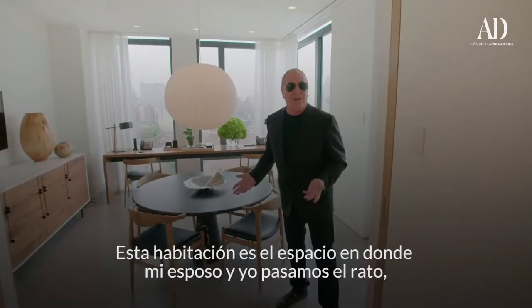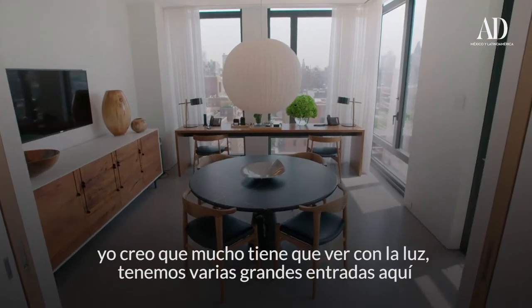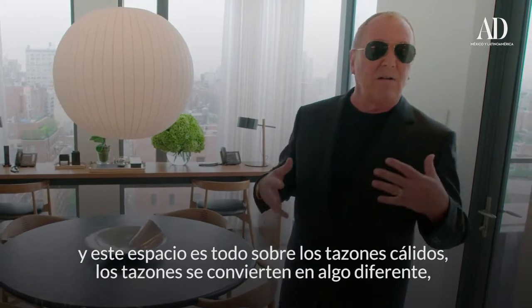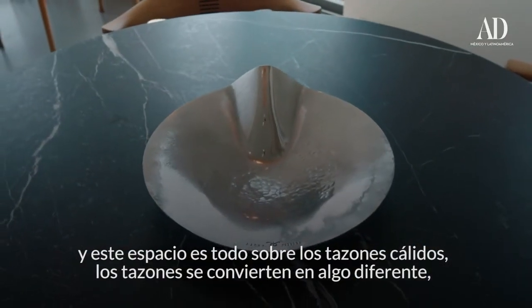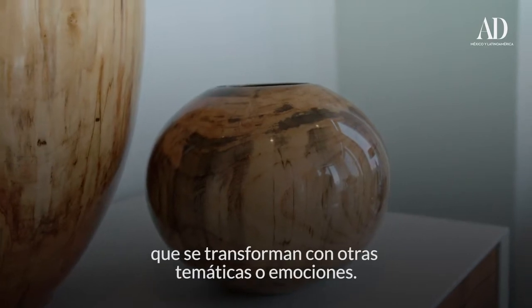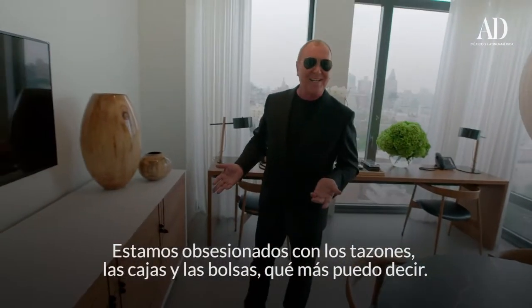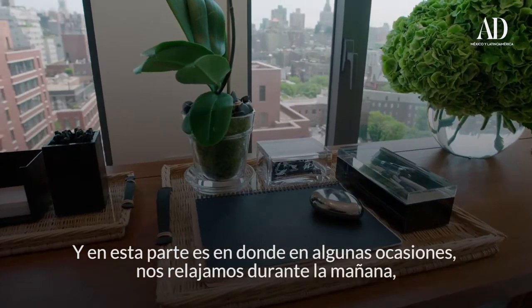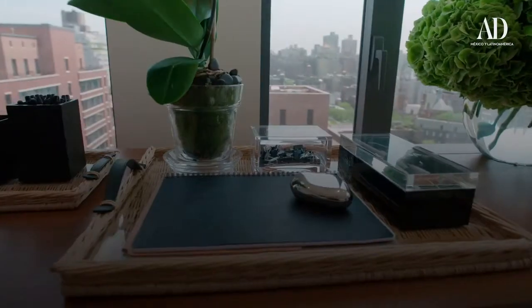This room is the hangout room for my husband and I. I think a lot of it is the light. We've got so many great exposures in here. And this room is all about warmer bowls. You know, the bowls are actually turned into sort of different kind of themes or moods. We're kind of bowl and box and bag obsessed, what can I say? And then over here is where we sort of hang out in the morning sometimes if we have to do a little paperwork, have a cup of coffee, and have a great New York City view.